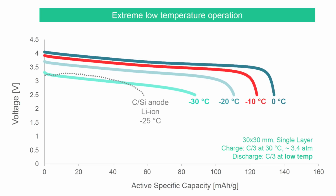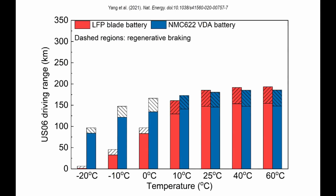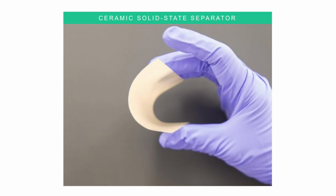First, if the data provided in QuantumScape's presentation doesn't contain any fishhooks, they should have better low-temperature performance than current lithium-ion batteries. This is because liquid electrolytes begin to freeze at low temperatures, whereas solid electrolytes are already frozen. There are solid electrolytes that perform poorly at low temperatures, but QuantumScape is using an electrolyte that should exhibit good high and low temperature performance.